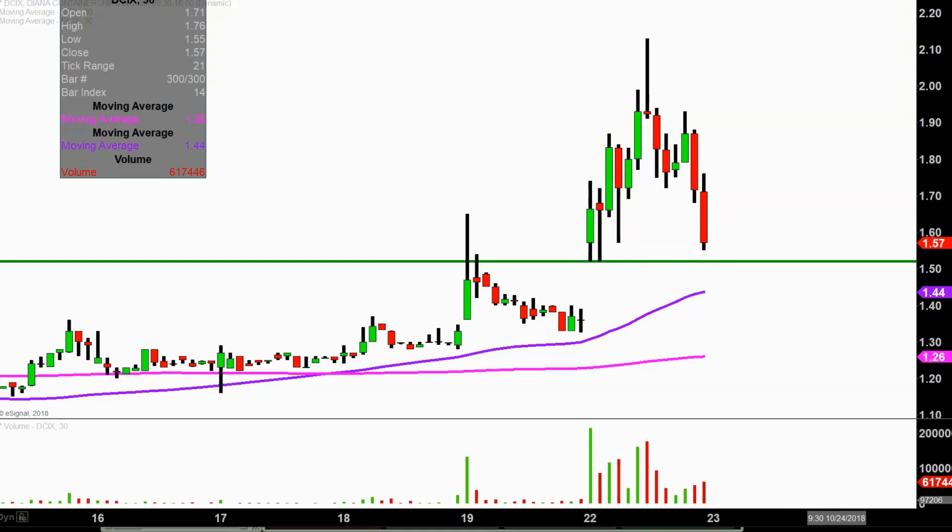If it does not hold, then the next level of support is going to be the purple line right there, which is the 50-period simple moving average. Going back through the history of things, you can see that when the price has been down around there, it has produced some nice bounces.